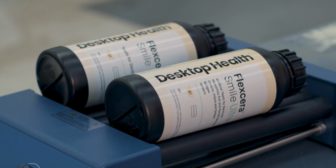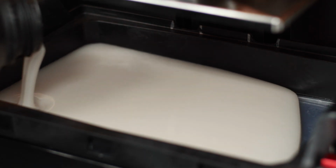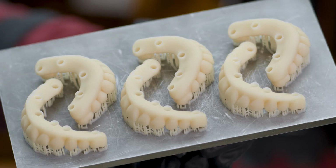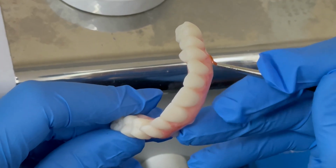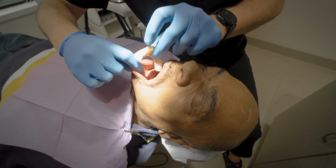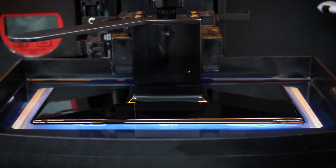What we're currently using is Flexcera Smile. It really has very, very nice mechanical properties. The printing and the resolution comes out very nice. All the parts come out crisp with nice contours. The colors lend themselves very well to characterization and coloring and contouring. The Flexcera Smile material is FDA cleared for use in patients for many months. Flexcera Smile by far is the most widely used.